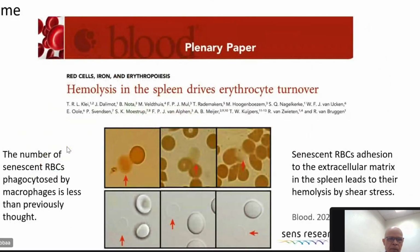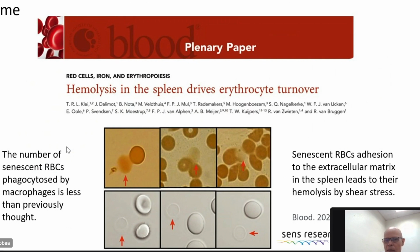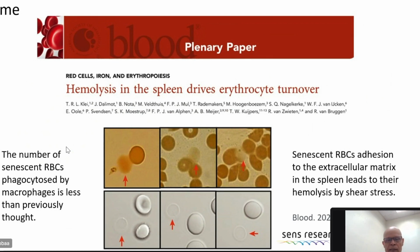Another thing is that hemolysis does not happen only with age, but it can happen throughout our lifespan, even when we are young. Because this paper here shows that hemolysis can happen just by shear stress. The cells bind to the matrix of the spleen, and just by shear stress, they can release their heme into the bloodstream, regardless of whether macrophages are exhausted or not. So all this leads to the accumulation of heme and the associated damage throughout life in the body.